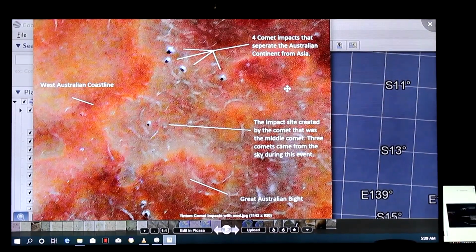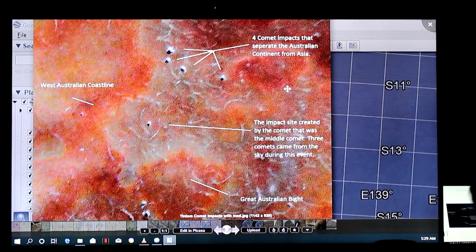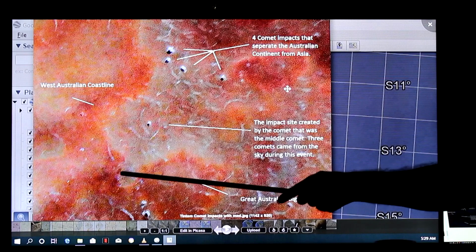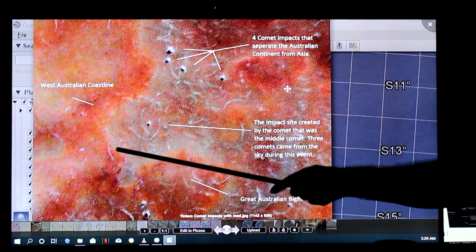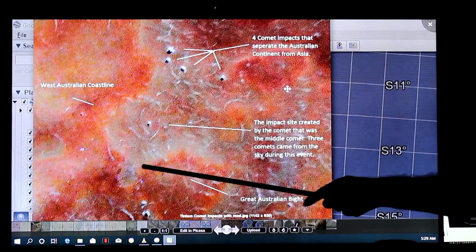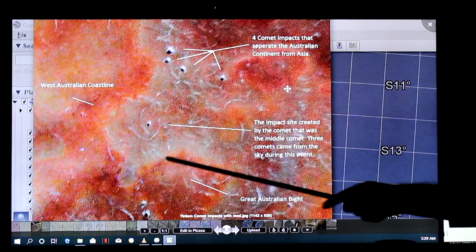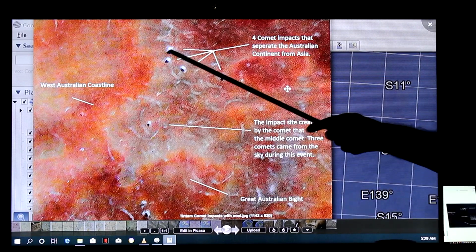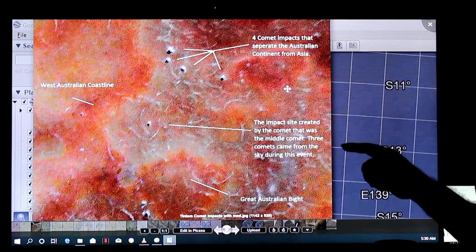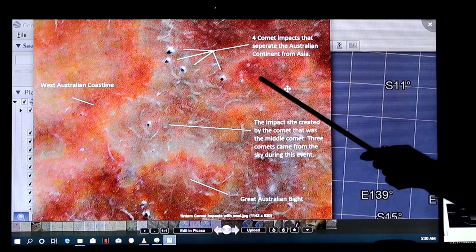Now I have shown you this before in some other videos, but I did want you to have a look at what we are being told, that this was the West Australian coastline here. You see rather a bit more of a landmass here, so obviously the tide was out a little more. The oceans are a little lower, which they were. Great Australian Bight here, the West Australian coast here, and these are the 4 comets that came off that impact at the bottom of South America. These are the 4 that came across and separated the Australian landmass.